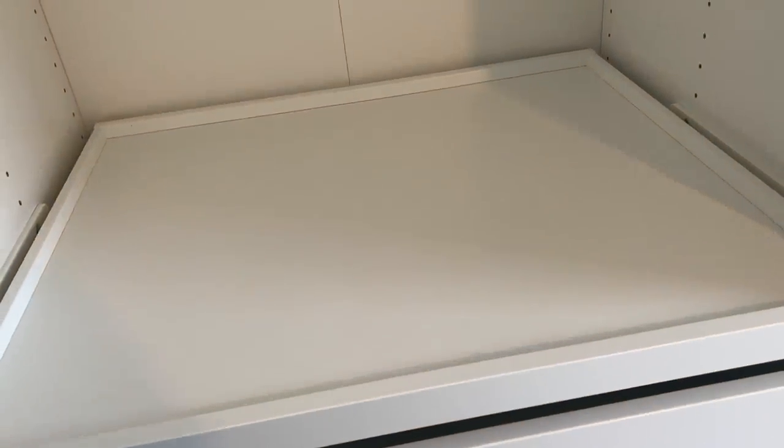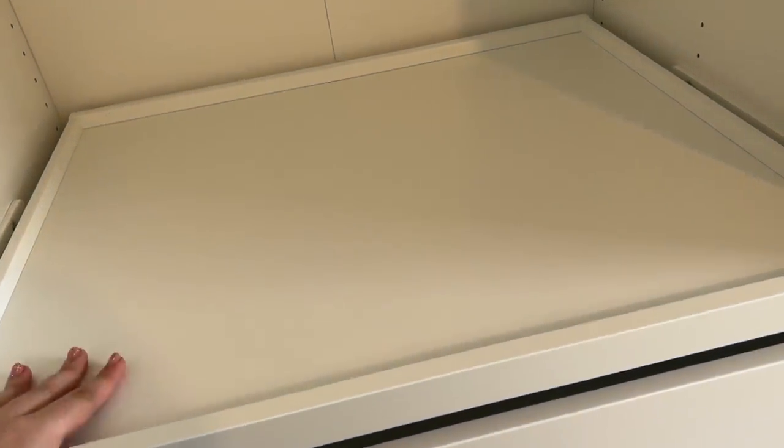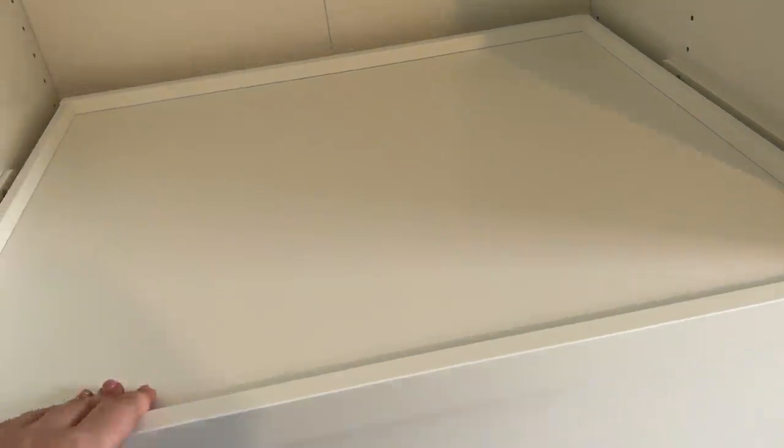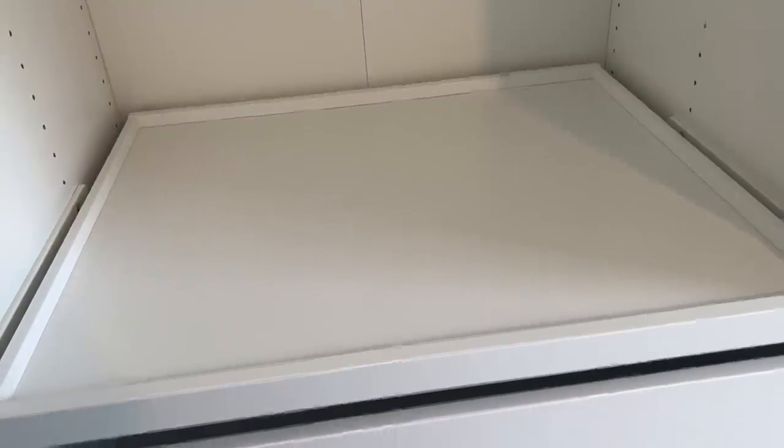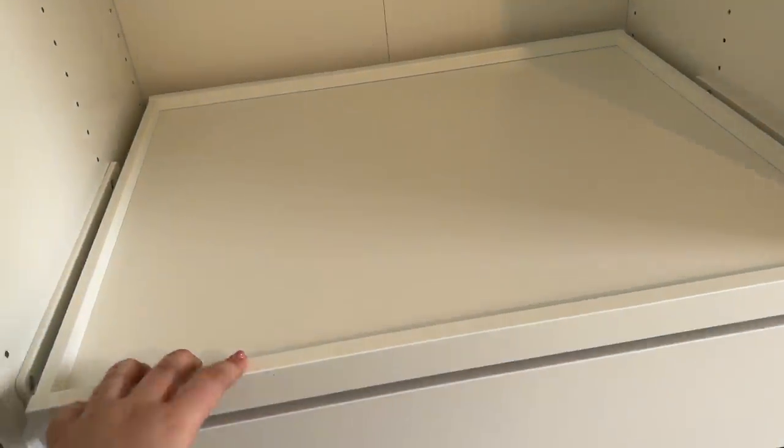Let me know if you know of any cute dividers that work for PAX pull-out trays. Because I know IKEA have some for the PAX, but I'm not the biggest fan of them. So I know you can get them on Amazon and stuff. So let me know if you know of any, but yeah.